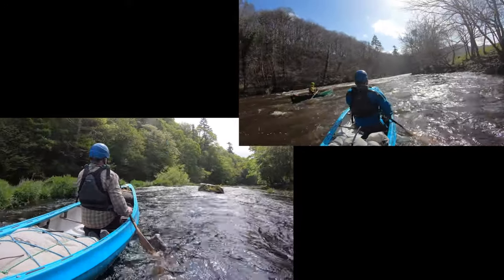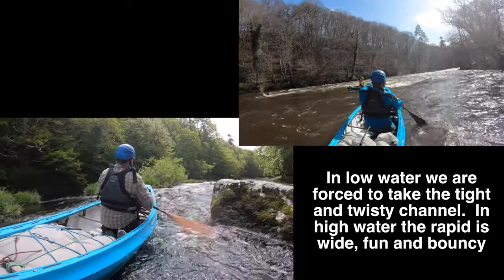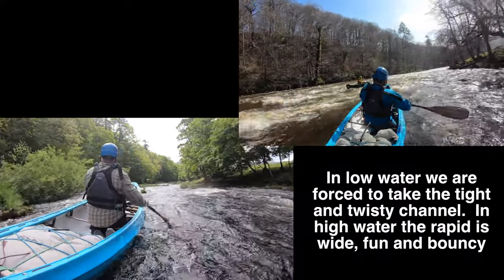In higher flows, when the rocks are underwater, you can go anywhere and it's just good fun, big and bouncy, a yahoo, and everybody loves it.